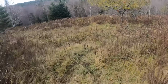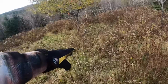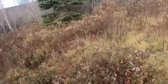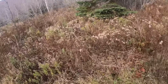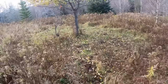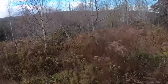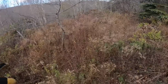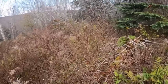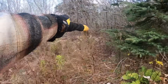You can see this is where the old tractor tires were. You can see in there. More deer tracks. All this before was just overgrown thorn bushes, so it was really hard to get in here. But yeah, you can see tractor tires kind of lead that way.